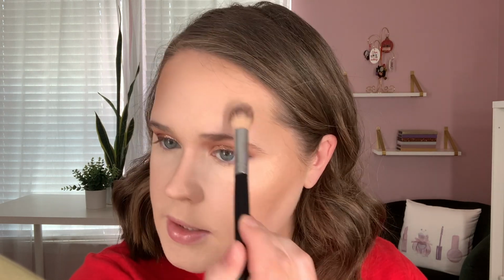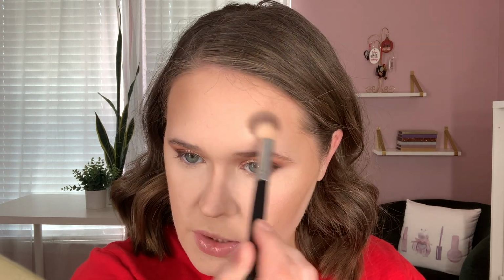Next up for highlight, I want to stick with the gold theme I've got going on my eyes. So I'm going to go in with my mini Champagne Pop. Oh, this highlight just never lets me down. It is so good.